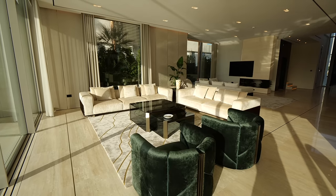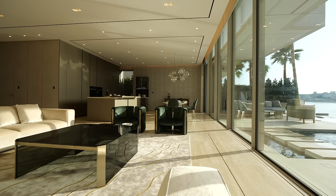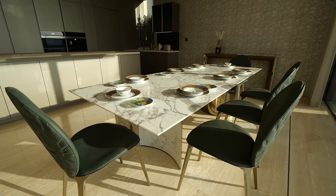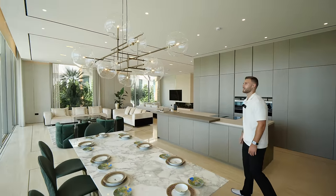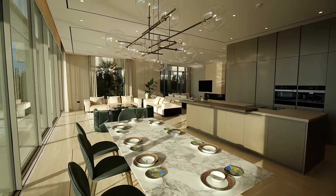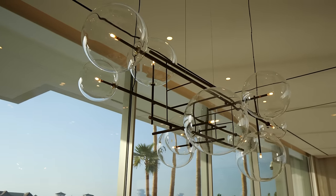Furniture-wise, this is a company called Visionnaire. And again, it comes included with the purchase price. But I mean, that table is amazing, isn't it? Yeah, absolutely. Beautiful chandelier, light fixture above the table. And it's actually so nice because it's like a bubble effect, especially looking at the waterfall, because it's see-through, you can see it and it just creates this really nice image that you might not be able to see on camera, but it's very, very cool.